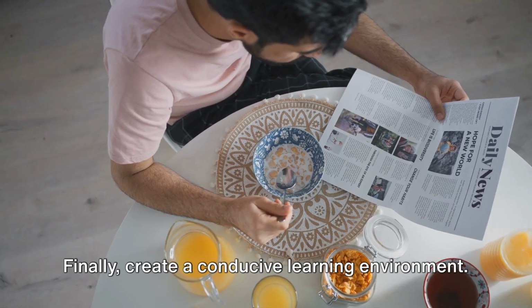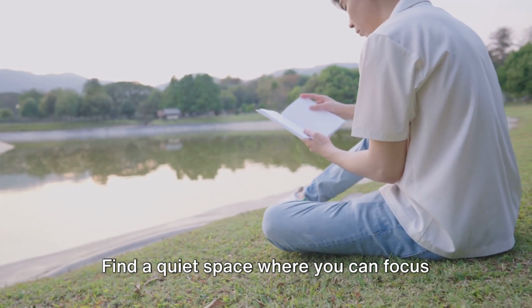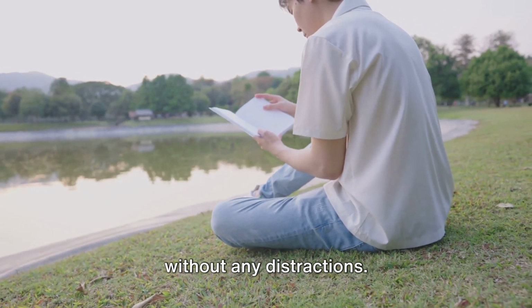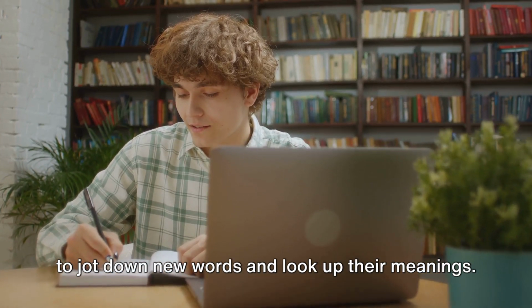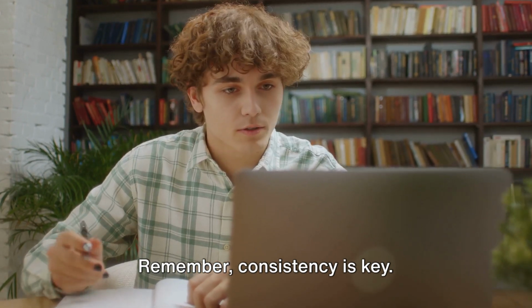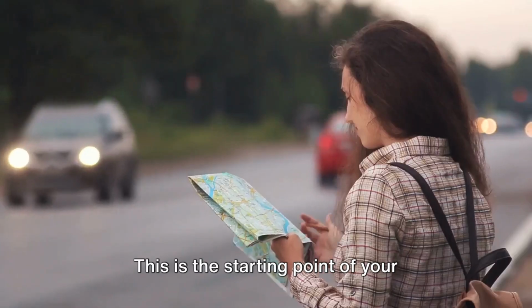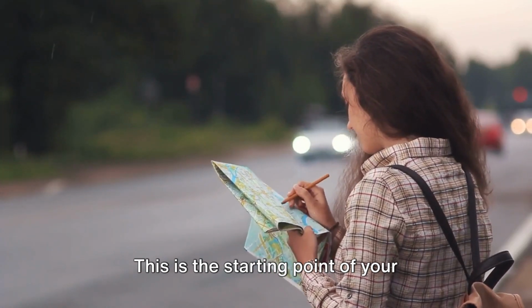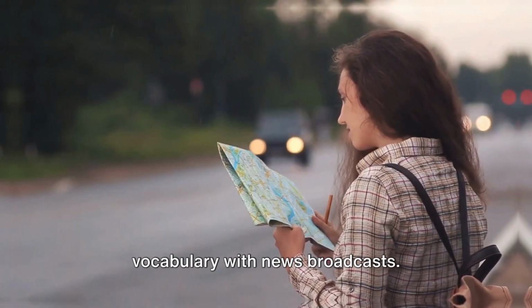Finally, create a conducive learning environment. Find a quiet space where you can focus without any distractions. Keep a notebook and a dictionary at hand to jot down new words and look up their meanings. Remember, consistency is key. Make it a habit and you'll see progress. This is the starting point of your journey to improving your English vocabulary with news broadcasts.